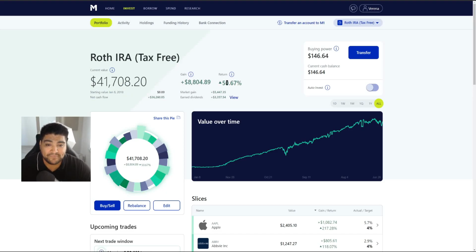Right now, the portfolio overall sits up 50.67%, and at highs we were up 77% or so. So we have pulled back slightly, but overall we're still in market gains of positive, and the earned dividends there have continued to roll in. Those never go away. They are dividends that we have earned, been paid out, and have been reinvested back into the portfolio, buying back more shares, essentially with money that was given to us, right, through dividends.